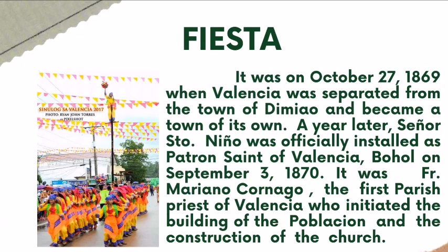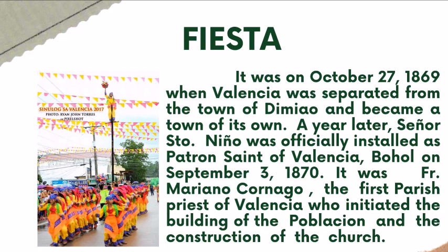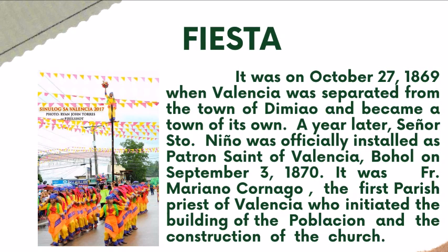Fiesta. Valencia is known for fiestas, especially in the month of May, when barangay fiestas are mostly celebrated. And on the third Saturday of January every year, the town celebrates the fiesta of the patron saint, Señor Santo Niño.